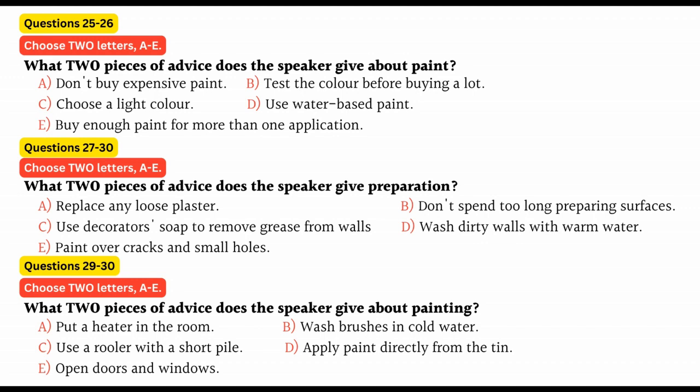The same goes for brushes. The stronger the bristles, the easier they are to wash and reuse. And as you've chosen a water-based paint, clean your brushes with cold water, because it's more energy efficient that way.